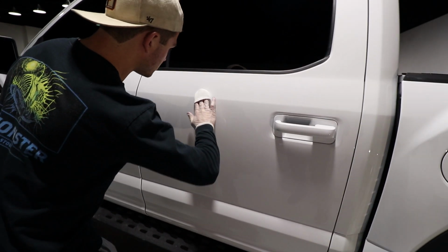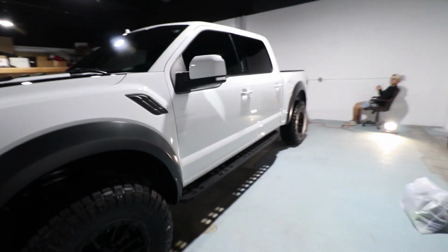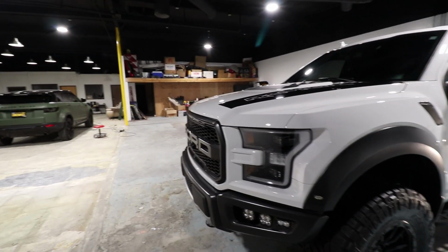Here's laying down the first layer, so you always do a puddle line. Alright guys, the Raptor is finally completed after 3 long days. It came out, words can't even describe it. It came out almost perfect.